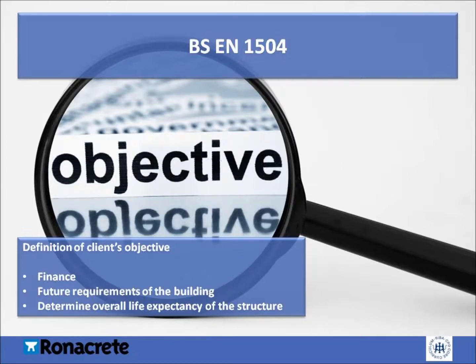The client's objectives are very important. As part of providing the best advice, you should disclose whether a full concrete repair and protection scheme is truly required. For example, a client may only have short-term plans for a building and the remedial work and associated costs should reflect this. The following should be taken into consideration when looking at the client's objectives: finance, future requirements of the building, and determination of the overall life expectancy of the structure.